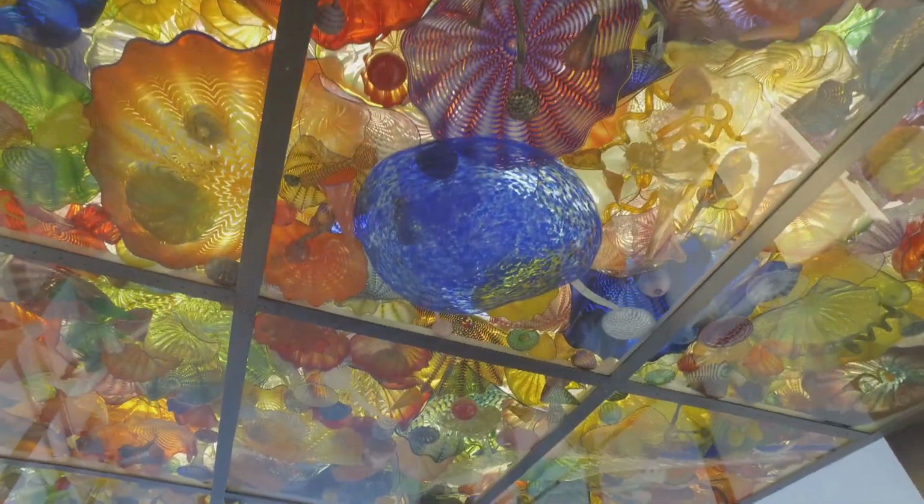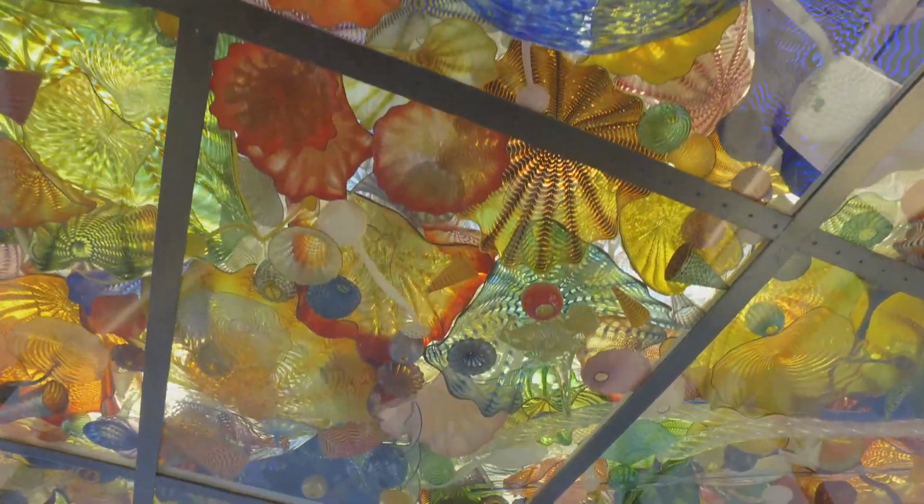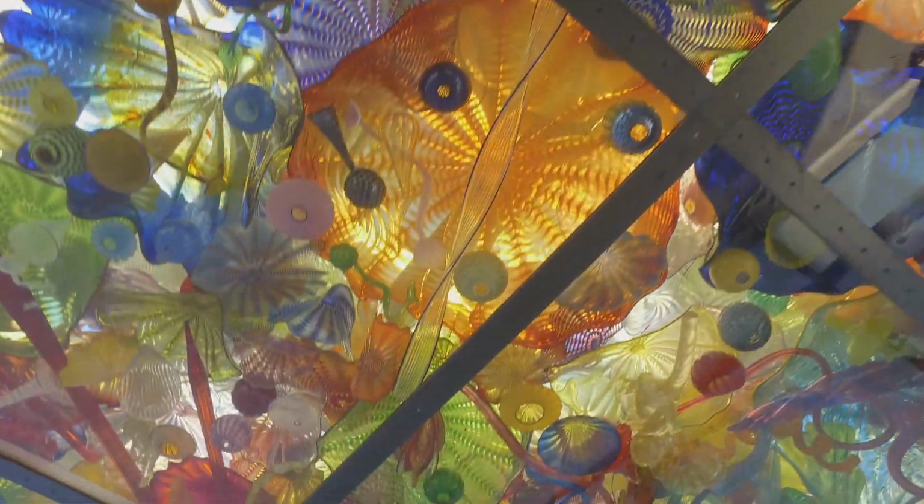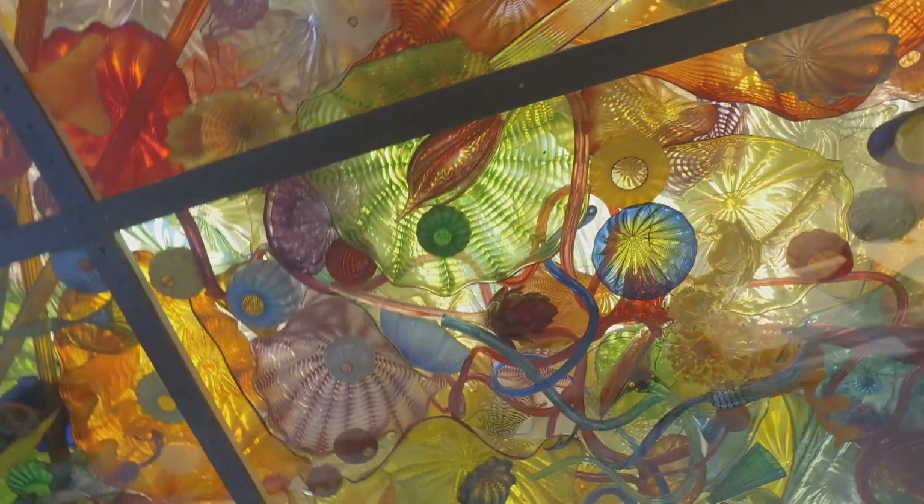Beloved local artist Dale Chihuly's incredible glass art can be seen today all over his hometown of Tacoma. But in 1993, there was one installation that was only viewable at the Tacoma Dome for a few days before it melted away.